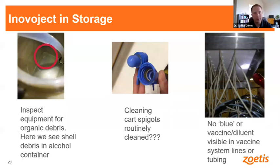Look at the cleaning cart spigot there in the middle. A lot of gunk growing in there. We don't want to see that. Get those good and clean. Get some bleach and a scrubber. Also on the right, we could see the vaccine lines, and it might be kind of hard to see on the screen, but there's blue still in there. We want to make sure that there's no residual vaccine left. Make sure to flush it out well. So that's kind of a few tips on the device itself.